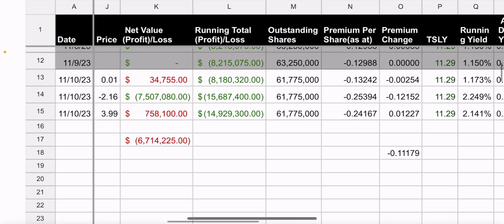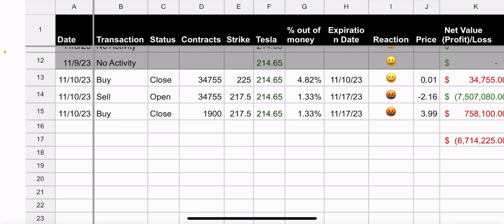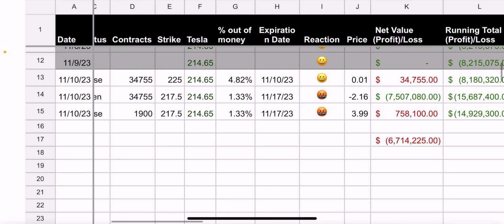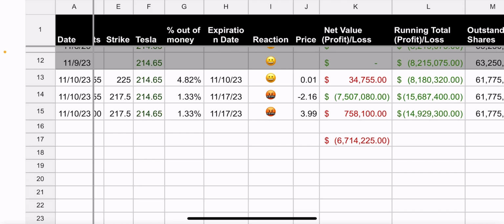Now, if we go to the weekly calls, what did they do? They did a buy to close all of the contracts, 34,755 of them. And guess what? They nailed it. They only had to pay a penny per share. So they paid $34,000. That's pretty amazing.